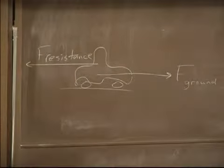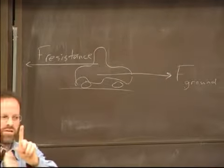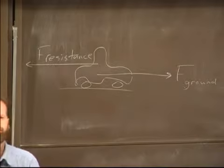Same when you're falling in the air. The air resistance and gravity, if they're balanced, that's your terminal velocity. You're still falling, but this one doesn't have to be more than this one.